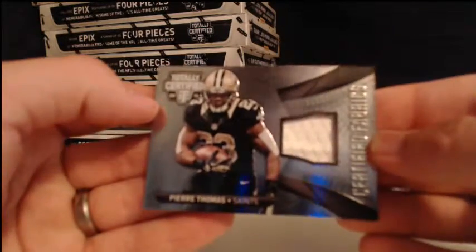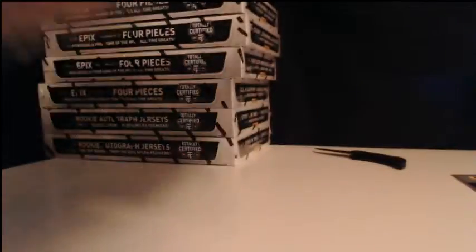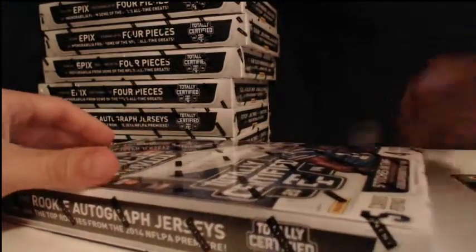New Orleans Saints certified stitches, Pierre Thomas. Congrats on that hit there. He's got those Saints, ginger pea.